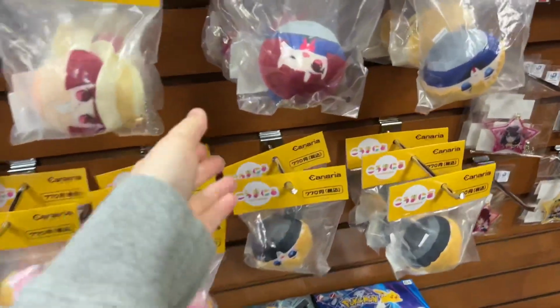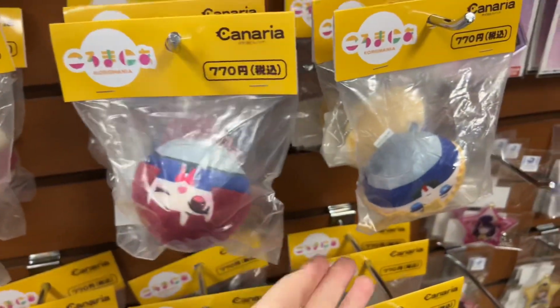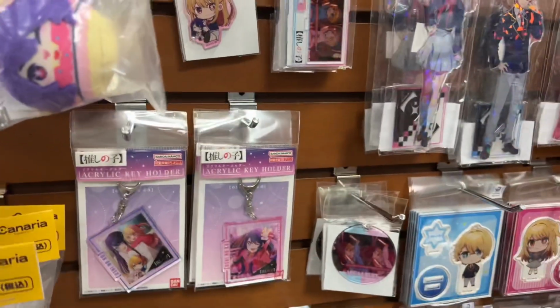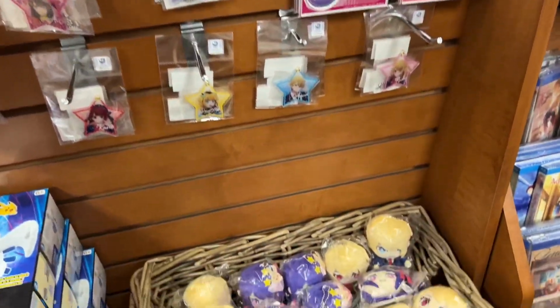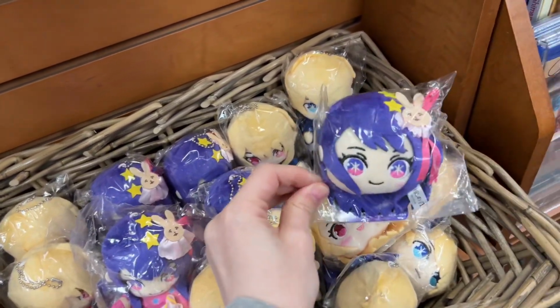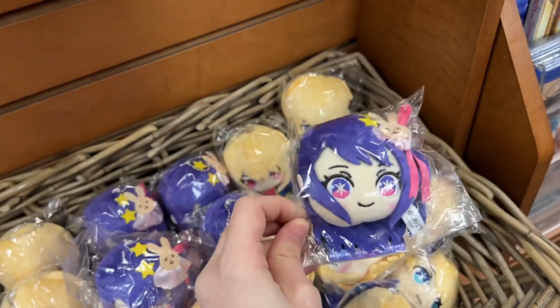Here is some of their merchandise. They had a lot of these Oshinoko little manju-looking things. Oshinoko is very popular, as you could tell by the exorbitant amount of merchandise that they had at this location. After admiring their exorbitant amount of merchandise and manga, I checked out and headed home.